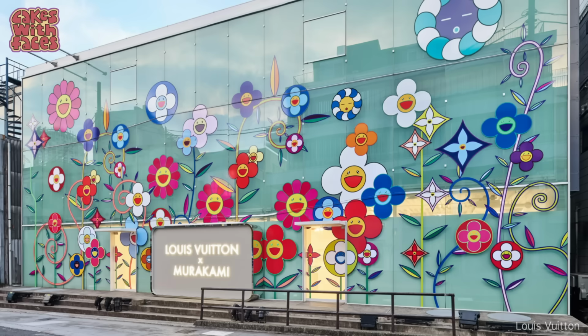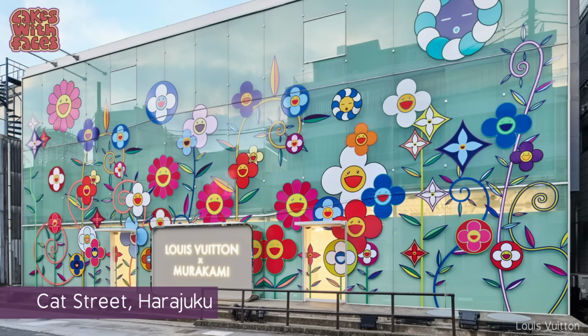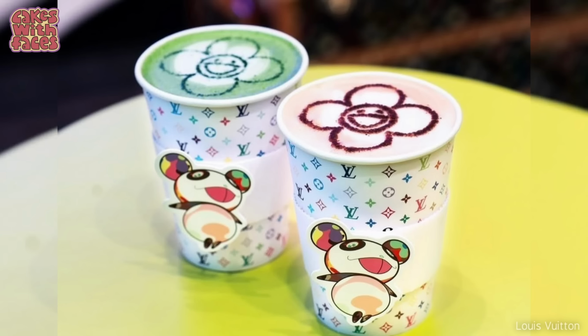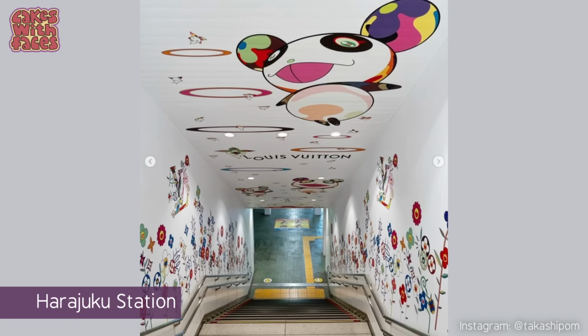Takashi Murakami also has a collab with Louis Vuitton at the moment. There's a pop-up shop on Cat Street in Harajuku and a pop-up theme cafe with a giant panda. Both of them are until the 26th of January. And look out for their artwork on the stairs in Harajuku Station.